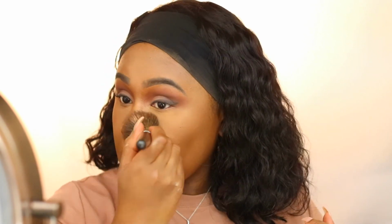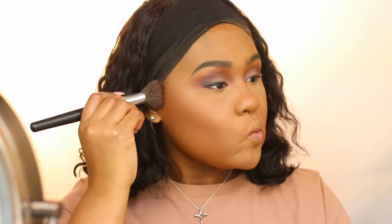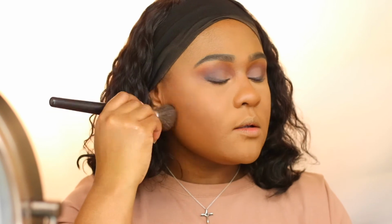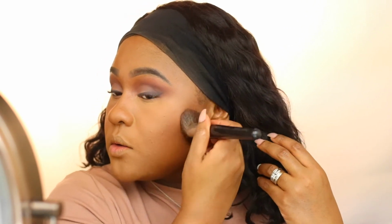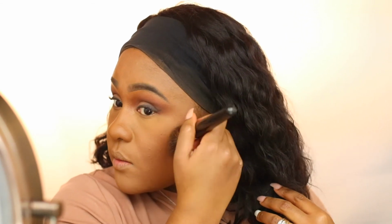The Laura Mercier bronzer in shade number 6. I had to give my Bobbi Brown bronzer a break. I'm always using it. And I ordered some backup whenever Sephora had the 20% off because it's super expensive. I think it's like $50, $55, something like that. So yeah, it's a little pricey. You just want to extend it all the way up to the brow.